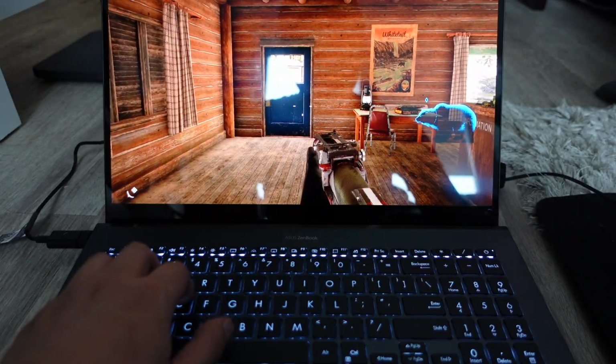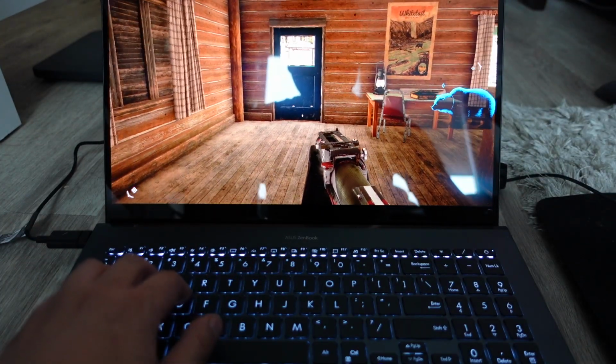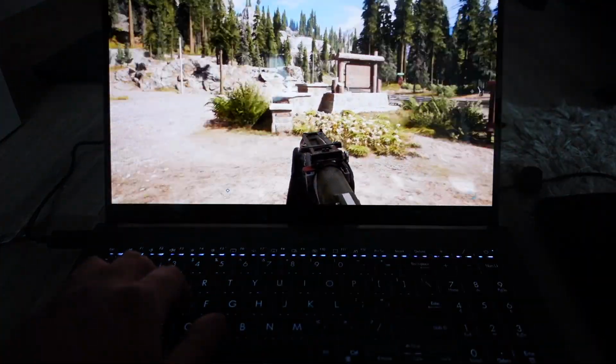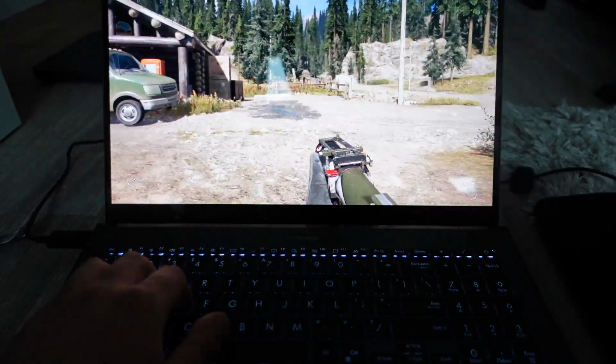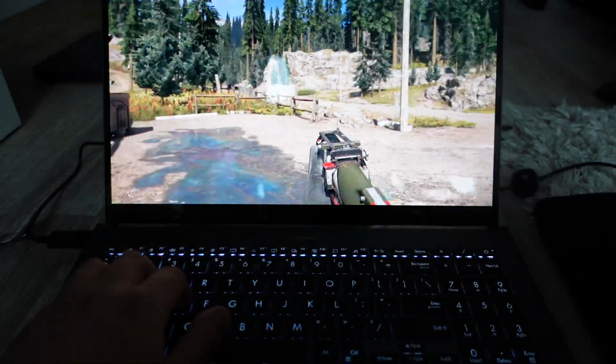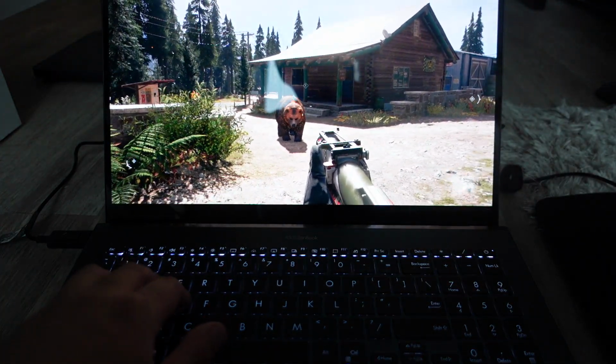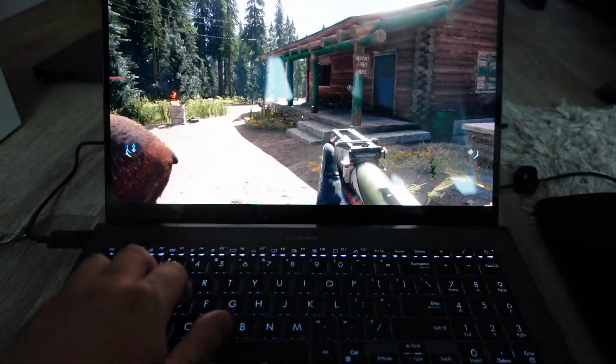But right now, I have everything set to ultra, all the options turned on, running about 30 FPS. So just on the edge of playable, I guess. 30 FPS is generally considered the minimum for playability. And this refresh rate is 60 Hertz, I believe, because it's an OLED panel.